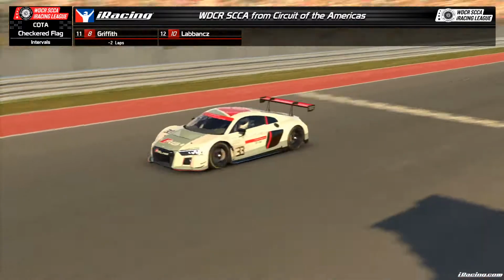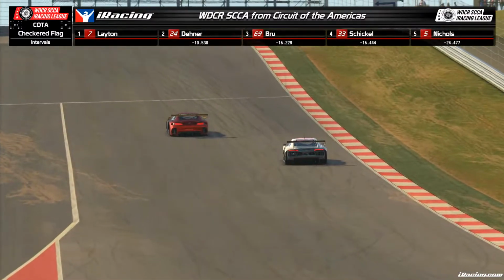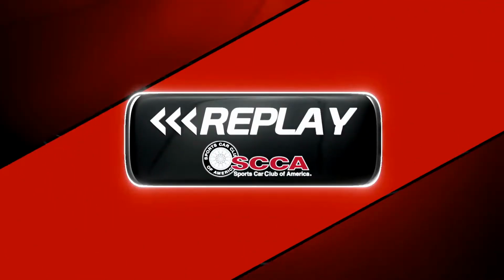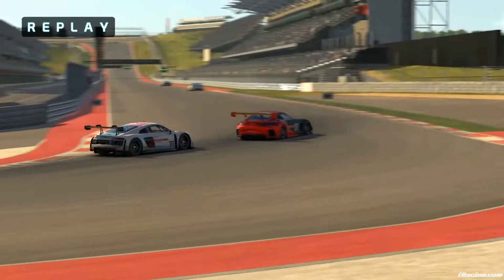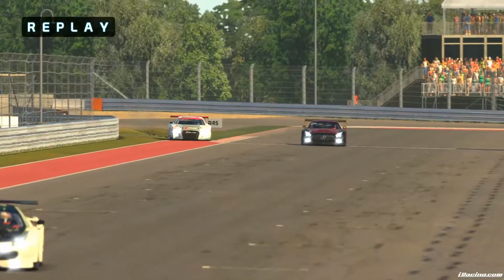How about that? I'm still amazed that Abreu made that move down into turn 1. He's typically a more cautious driver. Usually doesn't really make dives up the inside like that, but a great move. It paid off, and he kept the podium. There's a replay of the 33 trying to carry every little bit of speed that he could.